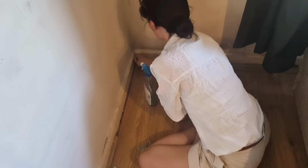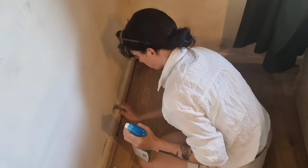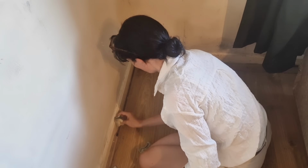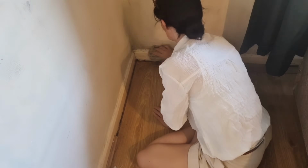The reason I'm not doing all the walls today is, one, I don't have enough paint, and two, I'm not 100% sold on what colours to do for the other walls. So I know around the window I want to do the green is what I'm doing today, and that will get done. I just don't have enough at the moment. I need to go to Wickes and get myself some more.